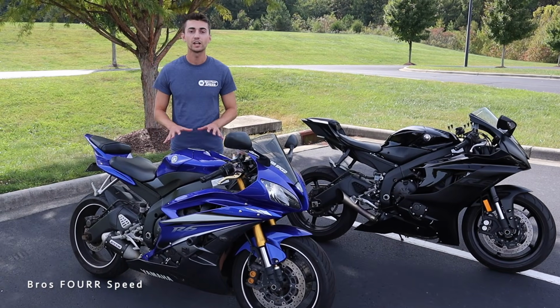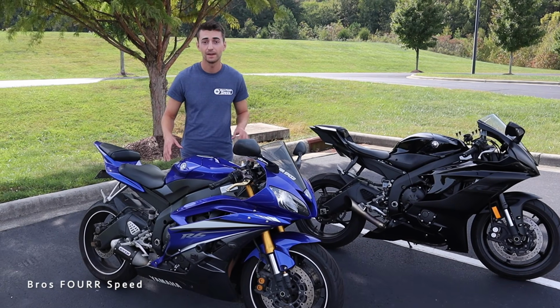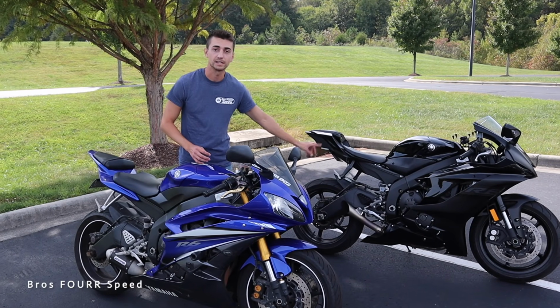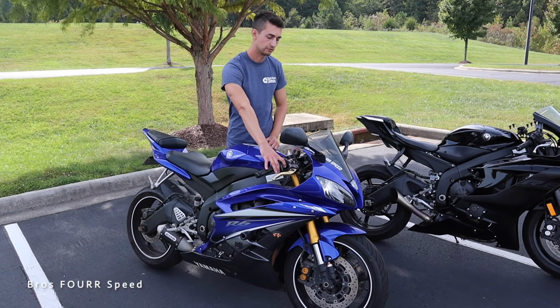Alright, so to go ahead and do a quick exhaust rev comparison, both of these bikes have a catless mid-pipe. I have the GYTR slip-on tip, which is some sort of a resonator in there. This one just has a straight pipe for the tip, so this should be a little bit louder. So we'll go ahead and turn the ignition on, turn the fuel on.